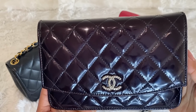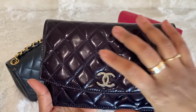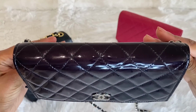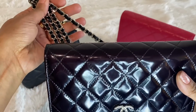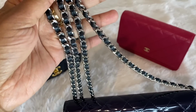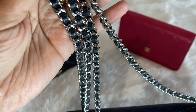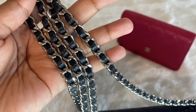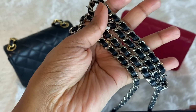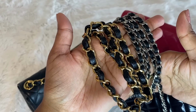If I'm on the go and I can't be bothered, I will just sling the bag crossbody and leave it unbuttoned, which is not a huge deal because the flap does stay closed. I really want to point out that the chain strap on the WOC is really very beautiful and delicate. It is so thin, much thinner than the Square Mini chain, and it looks like a piece of decorative jewelry when you're wearing it. Here is a comparison of the 2 chains up close.